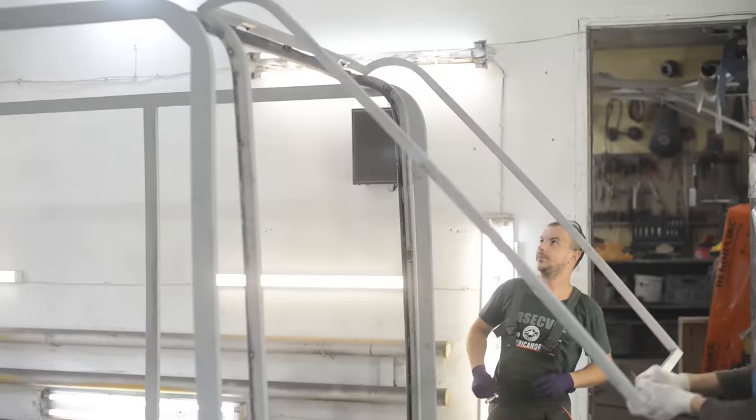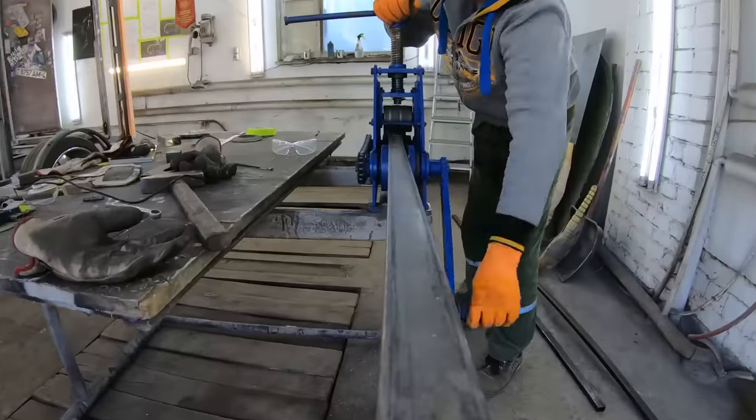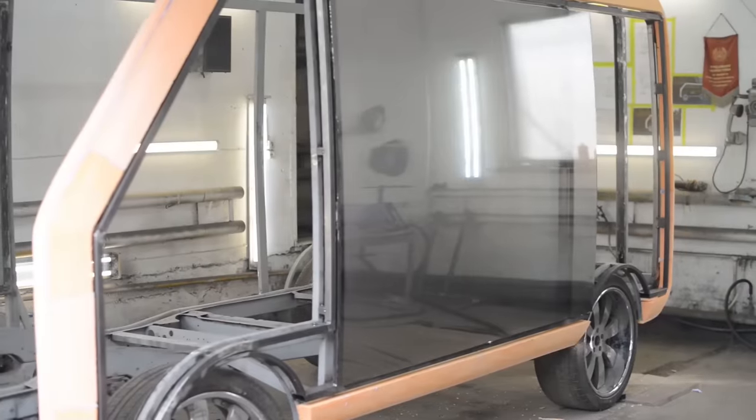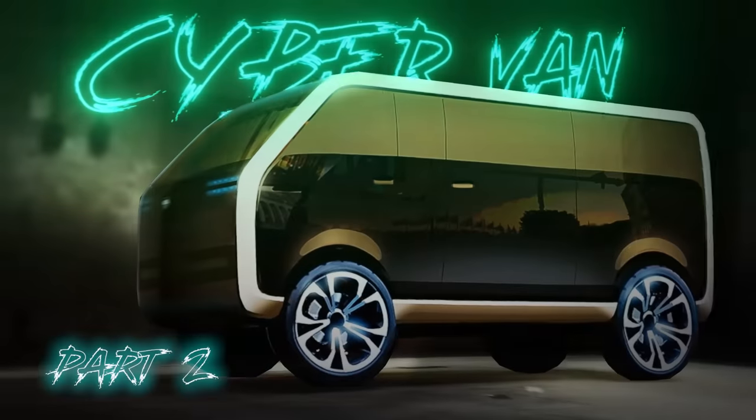Here's another one of our crazy projects. We decided to create a van from the future in a garage from the past. As a result, this is supposed to be a Volkswagen Transporter which is fully transparent. Enjoy the show.